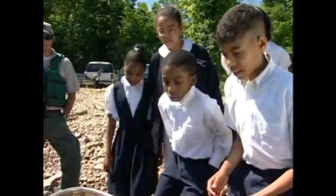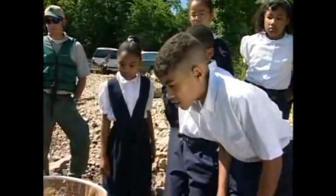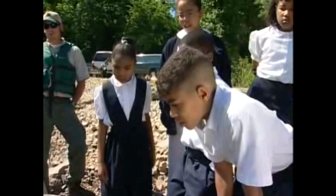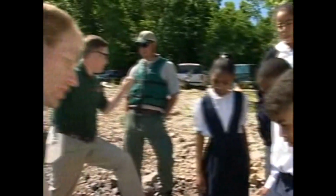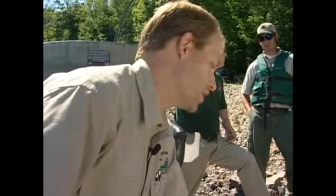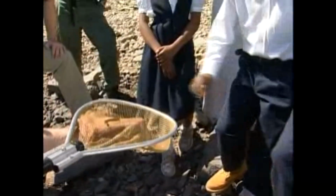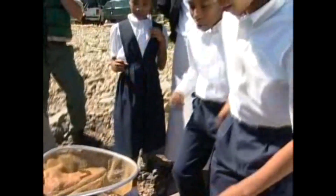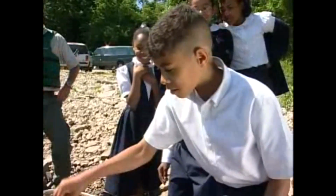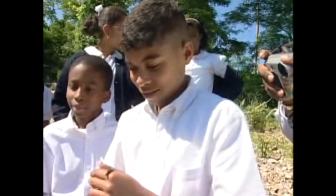Eels, they're the opposite of shad as far as their life cycle. These fish are what we call catadromous as opposed to anadromous. Anadromous are like the American shad. They live in the ocean and they come into fresh water to spawn. These fish are catadromous. They live in fresh water and they have to go back out to the ocean, to the Sargasso Sea, to spawn. And so this little guy, he came in from the ocean.